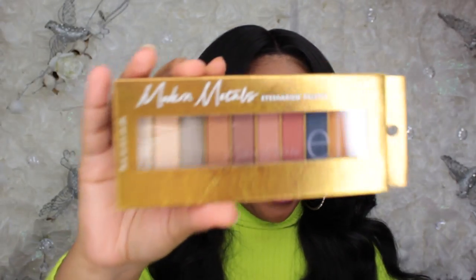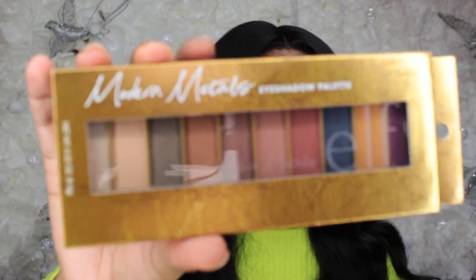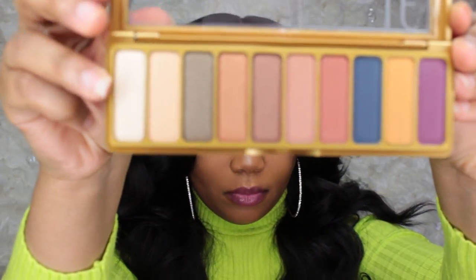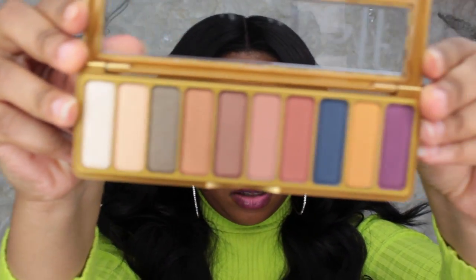So the next thing that I got was the Modern Metals palette. These are the colors. It's so pretty to me. I think that this is comparable to an Anastasia Beverly Hills palette, where it has the purple shade. I don't remember which one, but that's the reason why I got it, because it's so nice. I love the colors, and let me give you a closer look. So look at that. I just love this.